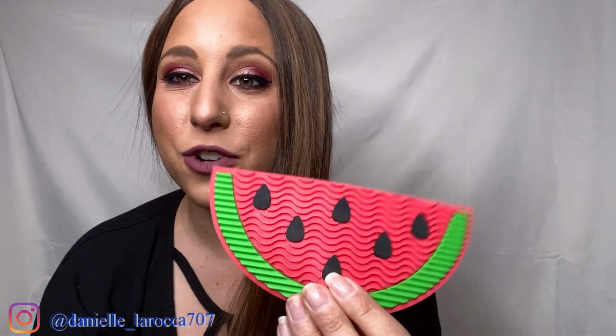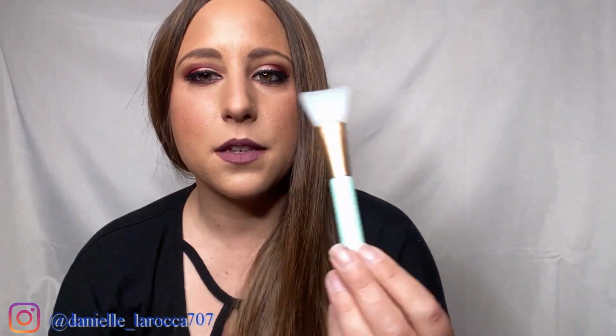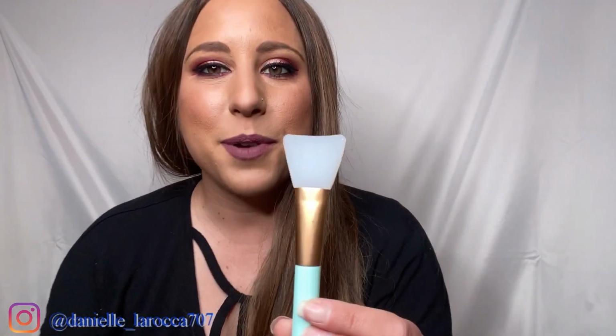I wanted to go back and get the other ones, but I was so surprised when I saw this at the dollar store. This is great for washing your brushes, and it's one of my favorite products. Something else that I use all the time is my silicone mask scooper brush thing. This product is perfect for getting the product out of your mask jars.